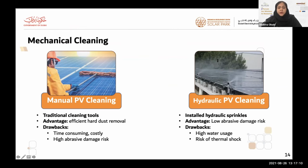Although this method is effective to remove hard dust or hard dirt such as bird droppings, it also has some major drawbacks. It is time-consuming, especially in large-scale PV plants, and in addition, it requires manpower, which can be costly. Furthermore, the risk of PV panel surface damage is high with manual cleaning because it can lead to PV glass abrasion and even cracks if the cleaning was not performed properly.